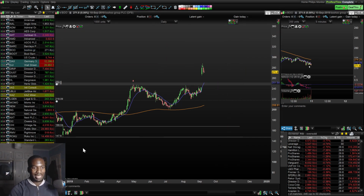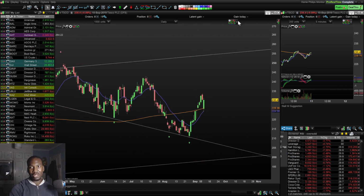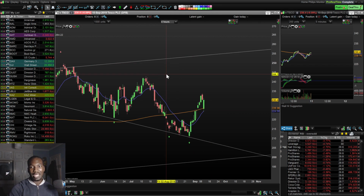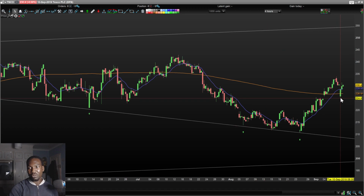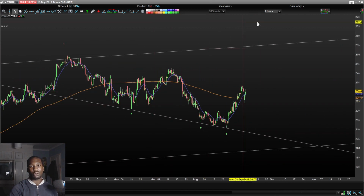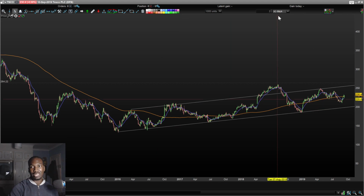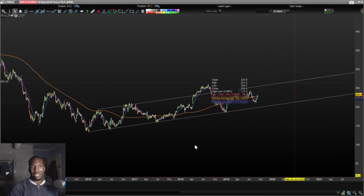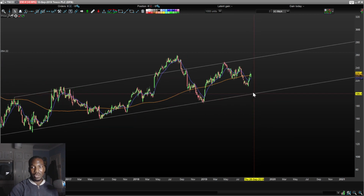Now next one is Tesco. Tesco has started retracing back down, but it's still climbing a little bit. It gapped down on market open, but then it started climbing again. So I still think Tesco has still got more to go up, staying true to this ascending channel pattern that it's been ricocheting through over time.